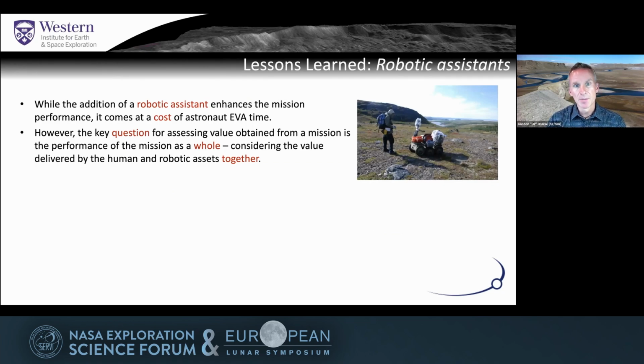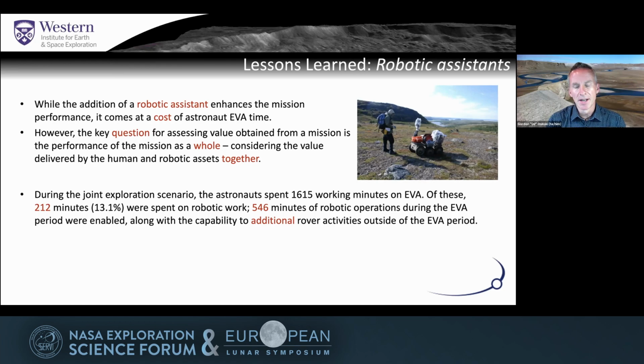Moving into assistance, so this is something I think a lot of us have thought about. I am a field geologist by background and training. At first glance, it's like, oh, I don't want any robots with me, taking my time away. But we did look at this, and I have a few stats to share with you. Having a robot in the field with you does take some of your time away as a human from your activities. Some of the percentage here is about 13% of the time during this EVA was spent on working with the rover, in this case, actually driving the rover, teaching it some paths. But we gained an additional 546 minutes of robotic operations during that same EVA.